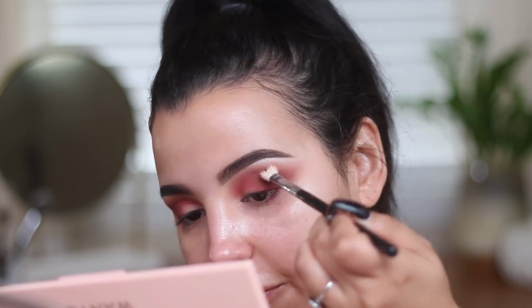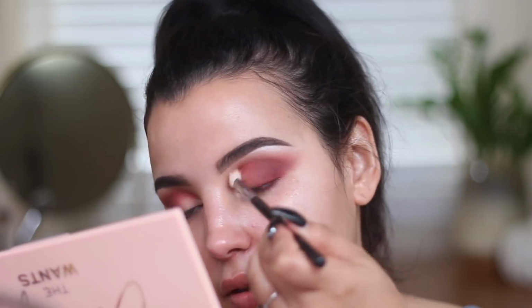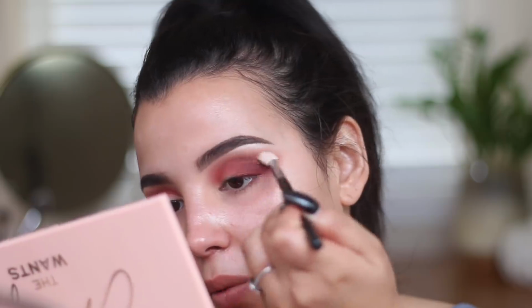Then I'm gonna take an M433 with a little bit of the shade called Laugh Cry, and I'm just gonna kind of buff it into the crease to allow it to blend a little bit better with my brow bone highlight. Overall, I am impressed. You guys see that blend?